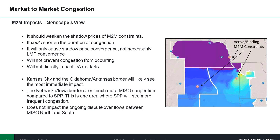Something that we've seen bind in SPP is this Ringgold transformer. This is a piece of equipment that's physically located in MISO, and there's that little tail of SPP that sticks down into northwest Louisiana. There's a lot of lines that kind of commingle there, and so this area is one where I think the two markets really will see benefit, as congestion there can have a more direct impact on one another and help alleviate congestion in that area.